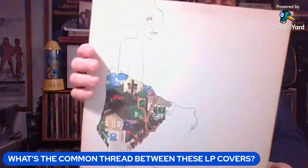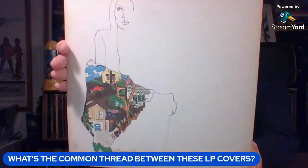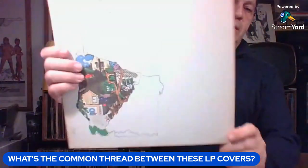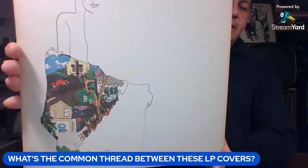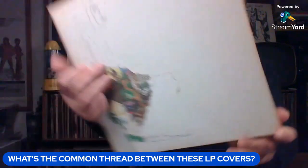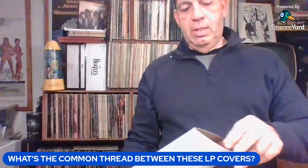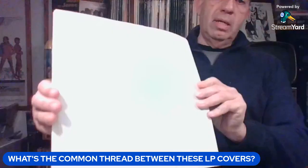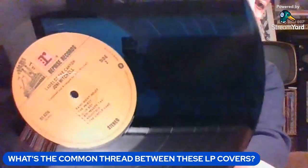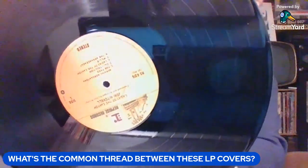Another Joni Mitchell. Similar to the artwork on So Far. Very abstract. Beautiful artwork on the back. So these artists were multi-talented. They may not be able to dance, but they could draw, they could write, they could perform. And here's the lyrics. Poetry in motion. Here's the inner. And that's a nice Reprise. To play again and again is the tagline.